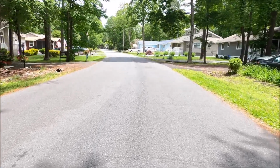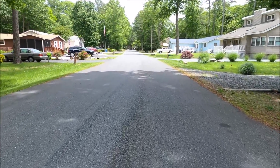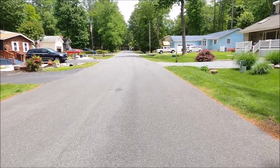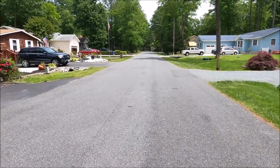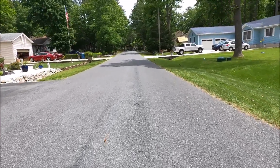So we're biking. Where are we biking to? Shoot from the hip, as they say. We're gonna do that for this video. We are biking through Ocean Pines now, where we live. There's two sections to Ocean Pines, north side and south side. We live on the north side.